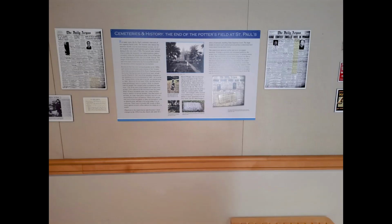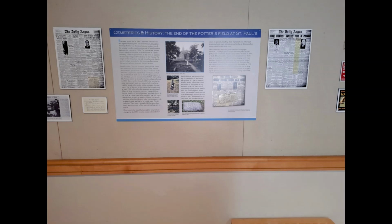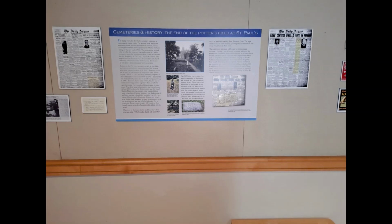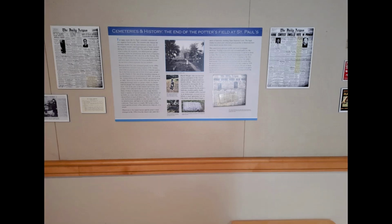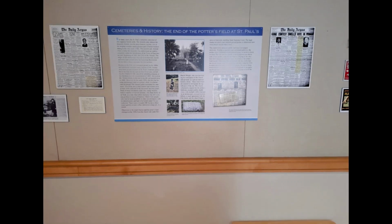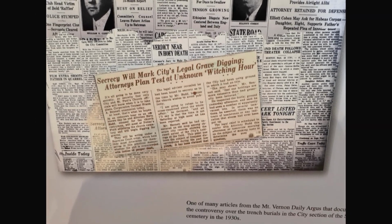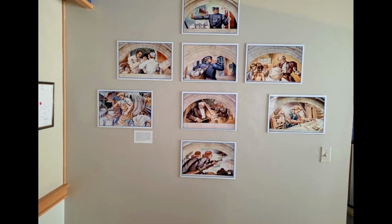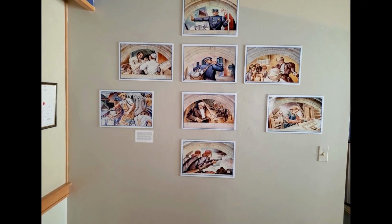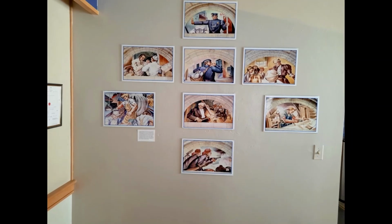Now, take a look at the panel Cemeteries in History, the end of the Potter's Field, which recounts the details of how a series of lawsuits and a growing awareness of the grounds as historic and significant led to an important transformation on the eastern side of the cemetery. The far wall shows several panels of an excellent Works Progress Administration mural from the 1930s. It remains on display at the post office in Portchester, Westchester County.